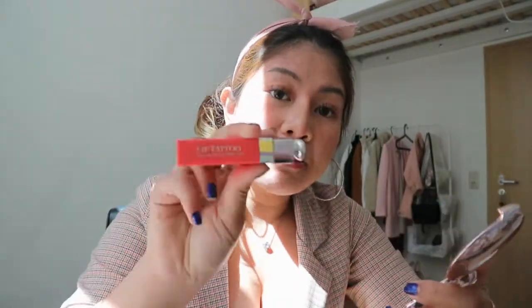The next step is now time to use the lipstick. I always use this one from Dior. It's a lip tattoo, number 451. It's the coral one, and the color is really beautiful. I really love this color so much, and I usually mix it. It's gonna be matte in like 10 minutes.